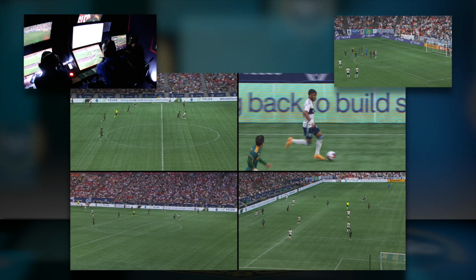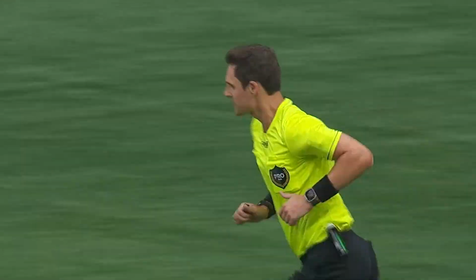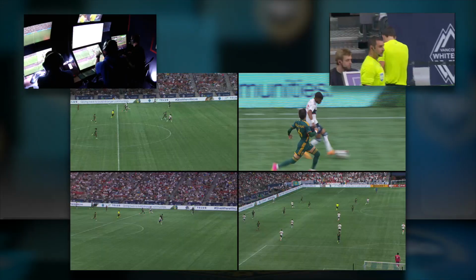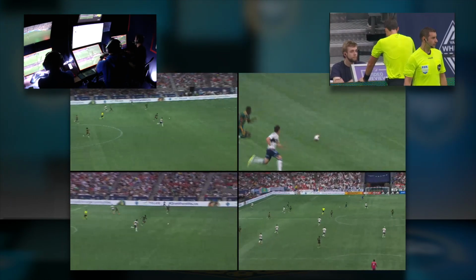Joe, I'm going to recommend a review for no DOGSO red. Here's the bookmark. Pass in. We're cleaning the APP. No red. We have a foul. We just don't have a red card. Okay, right there. I see him on. Okay, here we go. Play it. Yes, correct. Okay, we're just cleaning the APP. Let's show him the image.